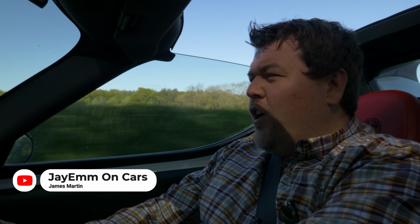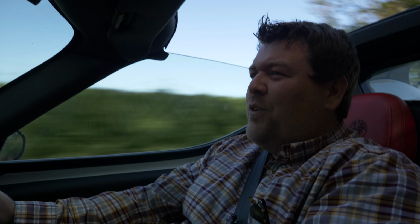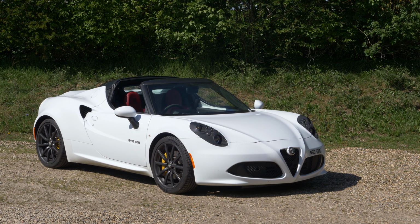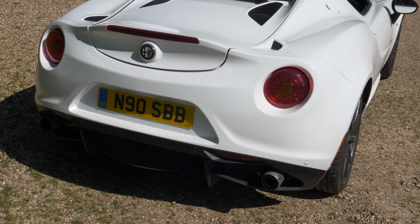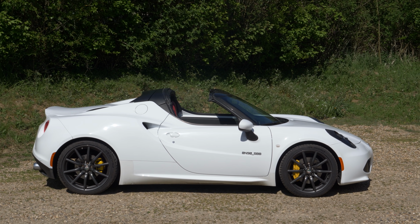Installment in my affordable dream car series, and this week we're looking at a pint-sized Italian beauty. This is the Alfa Romeo 4C Spider. It would be fair to say that the 4C is a car which didn't have an easy ride, but I think now that it's discontinued, it is probably the right time to re-evaluate this car's position in the automotive landscape.